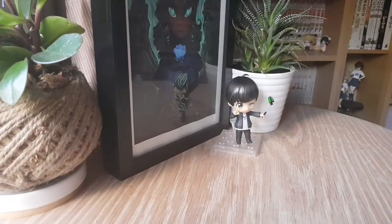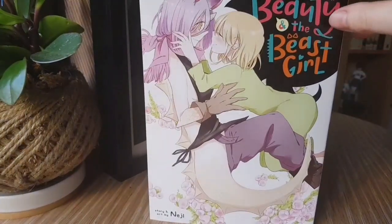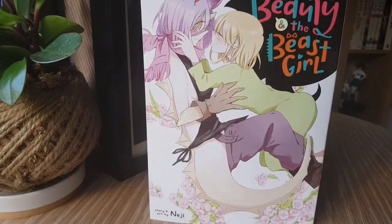Number 47 is the first volume of a series released in 2019. This is a little bit of a cheat because this is a single volume manga. I don't think there's going to be any more, or at least as of now, there's no more. But this is a manga that came out in 2019, and that is Beauty and the Beast Girl by Neji. This is a yuri manga about a monster girl and a blind girl and their friendship, how they meet. They meet in the forest, and because obviously one of them is blind, this monster girl has an opportunity to make a friend for the first time, and their personal journeys of slowly falling in love.